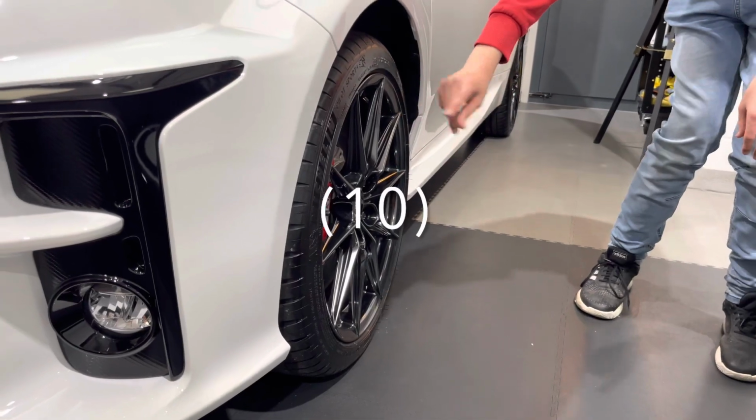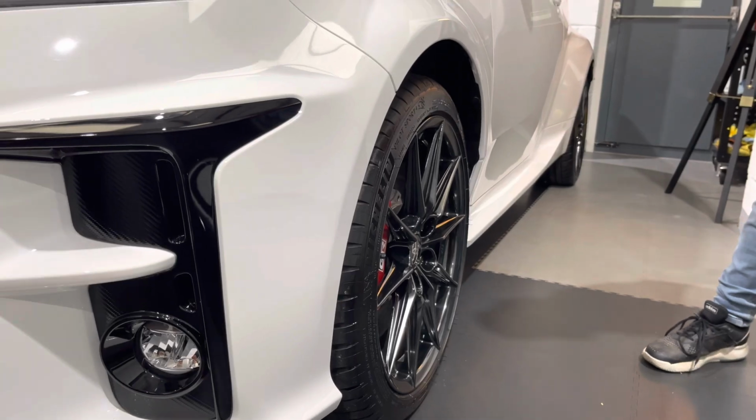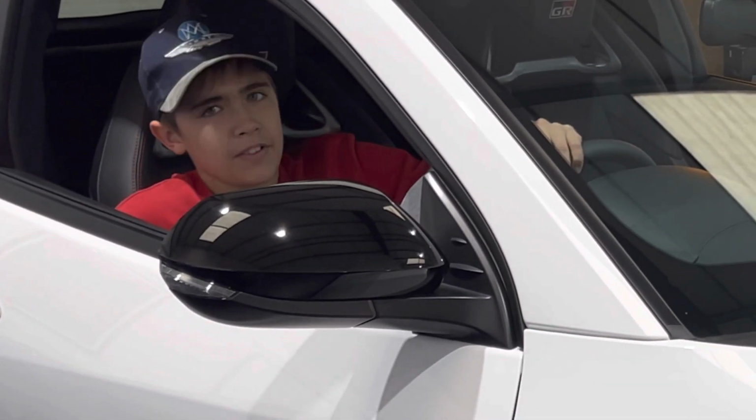Coming up today? I can't count. Can't remember where I started. 10 or 11 spoke alloy wheels to 18 inches. I can't talk. I'll cut this bit out, it's fine.